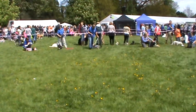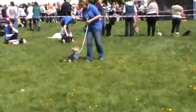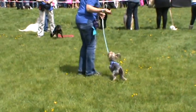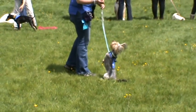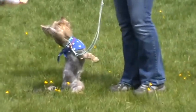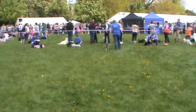Okay, Paluki's final trick is his beg. This is his most favourite trick. He says my cute face gets me pretty much whatever I want, but if it doesn't, then I do a little beg, and most people give in to me. There we go. His ears are the things that are balancing him out here, by the way. Well done, Paluki. Really, really well done. Big round of applause for Paluki.